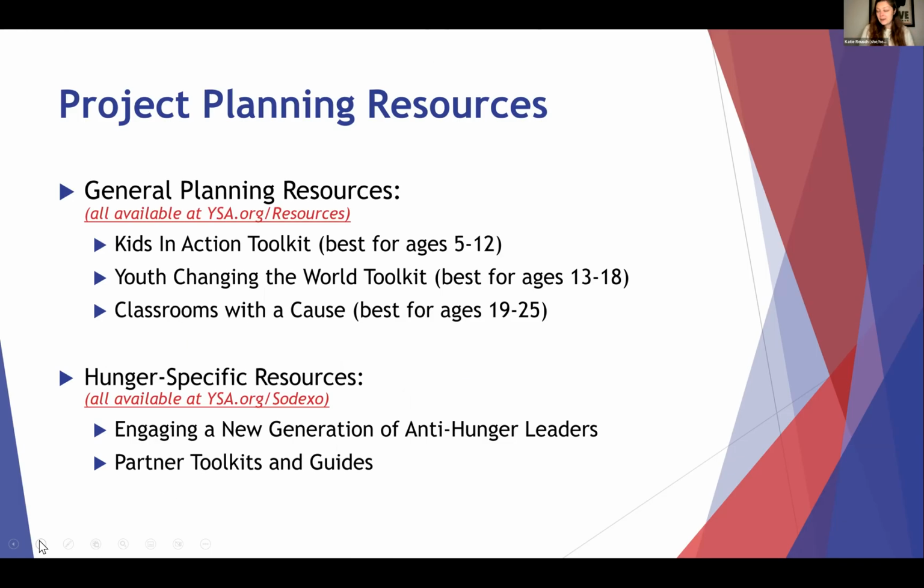So a few project planning resources that will be helpful as you are moving into the application process. So kind of broken them down into two separate pieces. Our general planning resources, all available at ysa.org/resources. These are the Kids in Action Toolkit, the Youth Changing the World Toolkit, and Classrooms with a Cause. The Kids in Action Toolkit is best suited for younger youth, whereas Youth Changing the World Toolkit is best suited for older youth and college age students, as well as Classrooms with a Cause for our college age students.